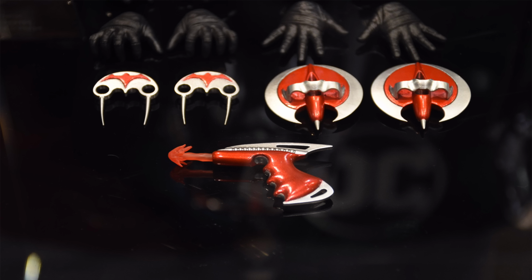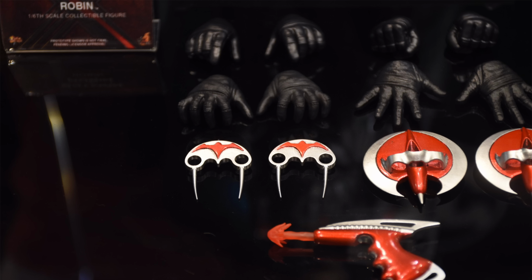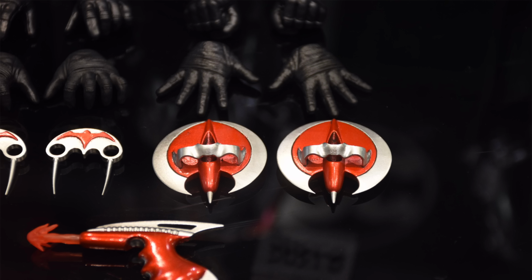So we do get the little blaster with this beautiful metallic red paint on it and the heat blast effect coming out of it. Some other little wingdings and batarangs and bits and pieces. It's been ages since I've watched the movie, so please forgive me if I don't know what all of this stuff is called. But the round ones might be my personal favorite of the bunch.